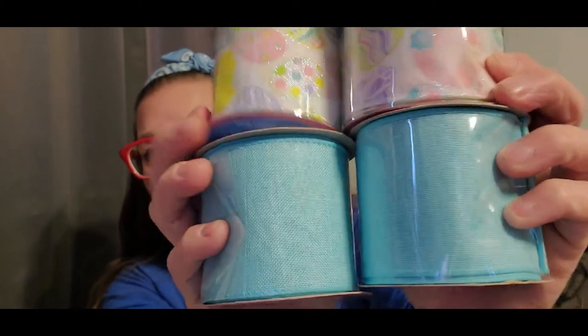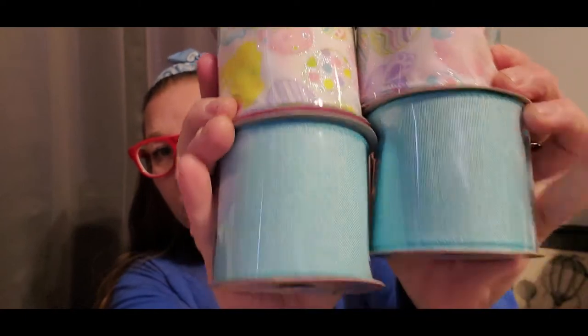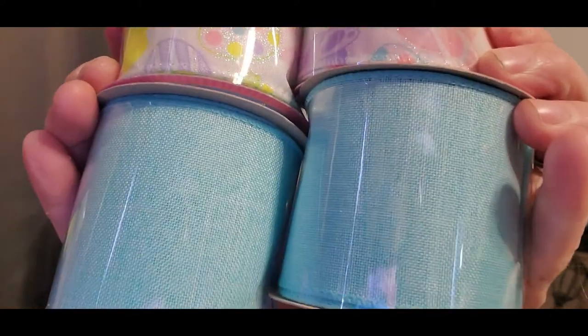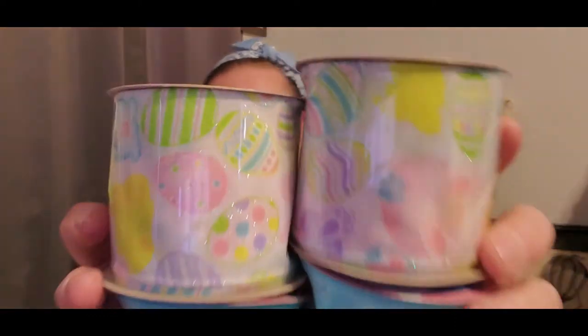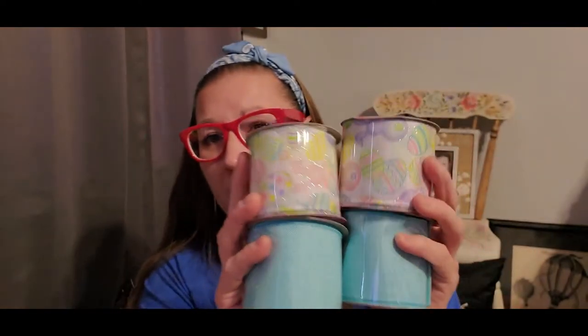Then I grab myself some new ribbon, and I didn't really want to get into buying anything for Easter yet, but I saw these ribbons and I just had to have them. So this really, really pretty robin blue ribbon is so beautiful. And then these right here with Easter eggs all over it and some bunnies and all the pastel colors. All of these are 3 yards of ribbon. Yep, all 4 of them.